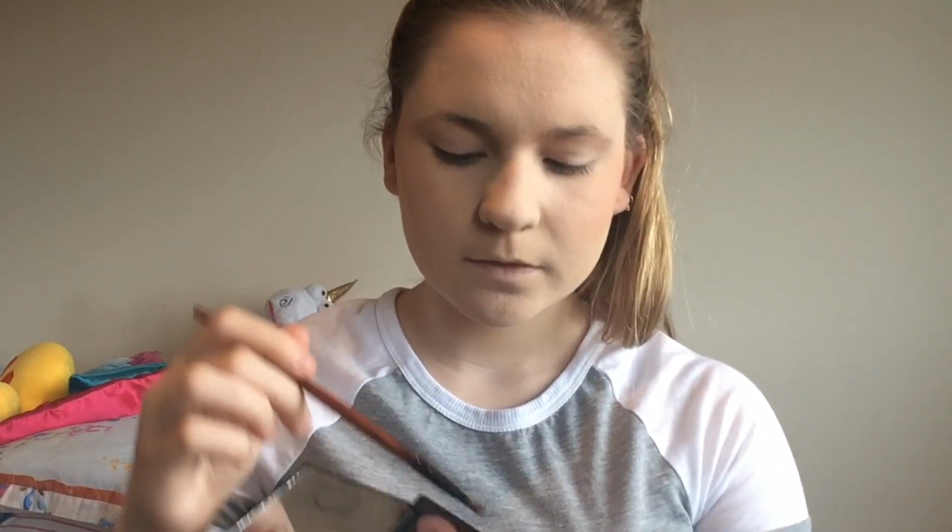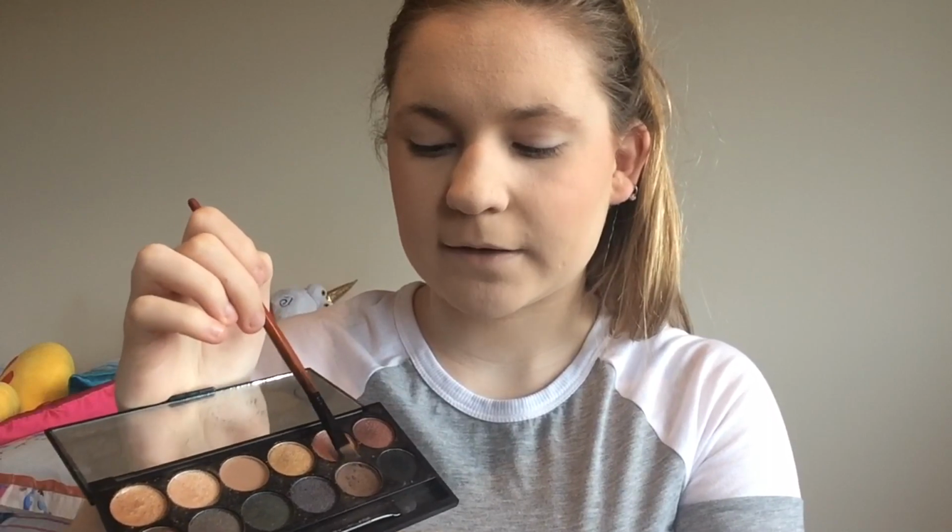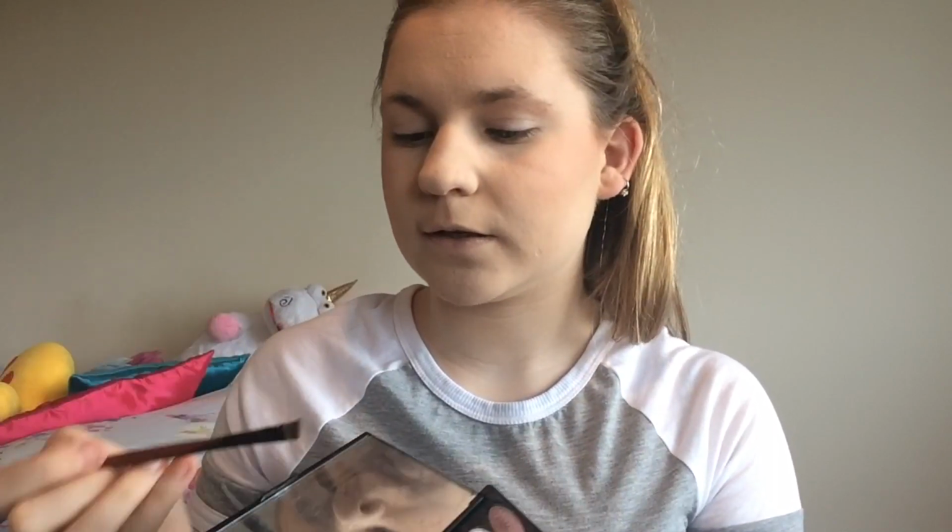Next we'll do eyebrows, and I'm using this dark brown with an angled eyebrow brush, and it's a matte dark brown from the Sleek 578 Storm palette. Yeah.